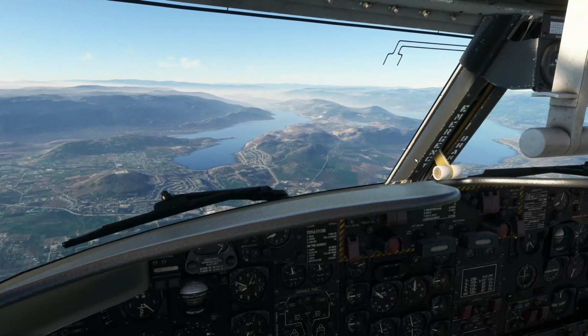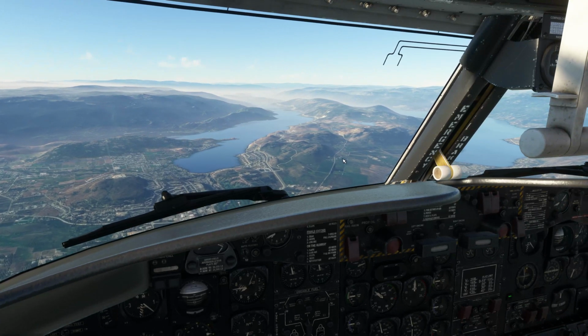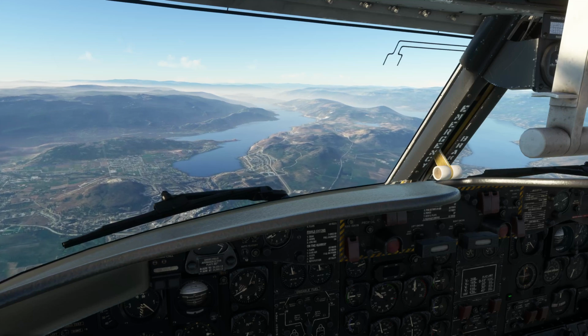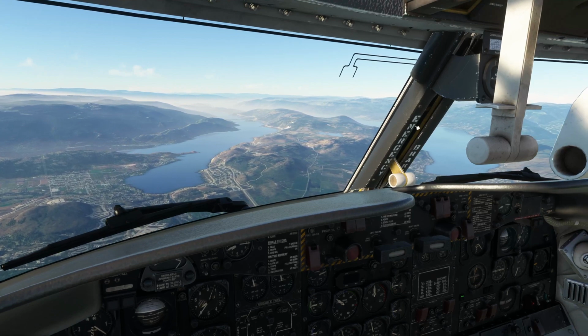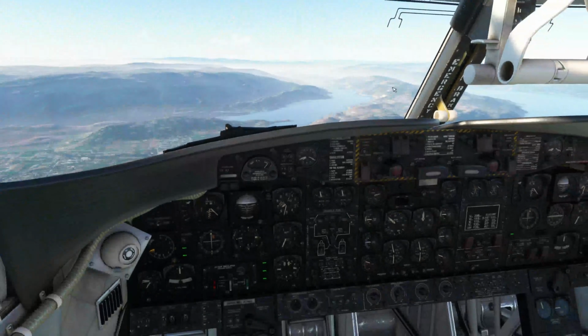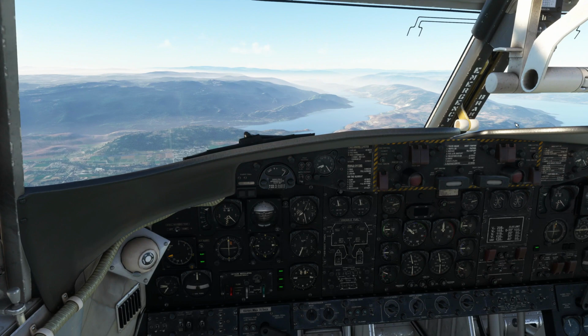Verdun Airport's over here, where we're going to come by. This is Kalamalaka Lake. And of course, this is the Okanagan Valley. There's the Okanagan Lake over there. Okanagan Valley, rather famous. A lot of BC wines come from this area.